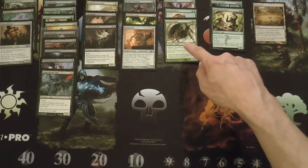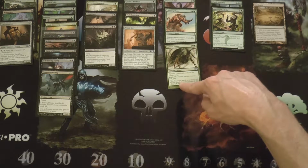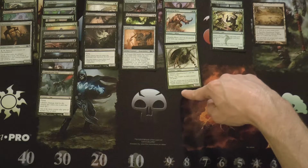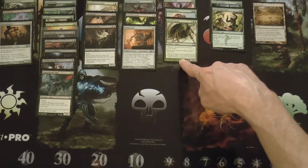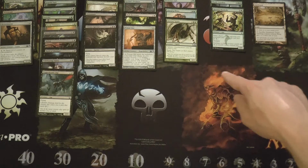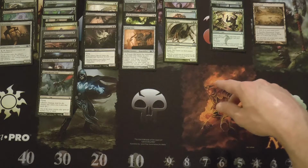In the case of the Spider, with Vigilance and Reach, and in the case of the Rhino, it can't be blocked by more than 1 creature, so sometimes it acts like a removal spell, or they want to double block to kill it, but they can't, obviously. So good big creatures.